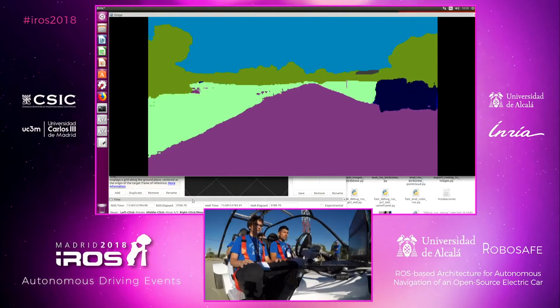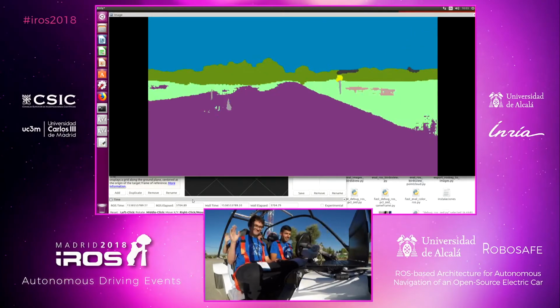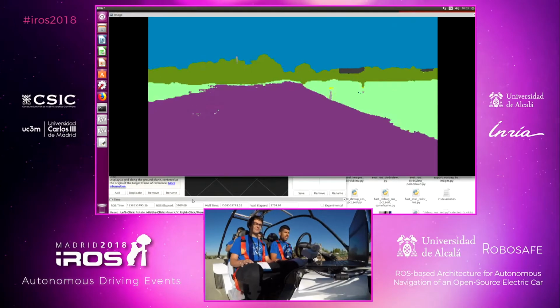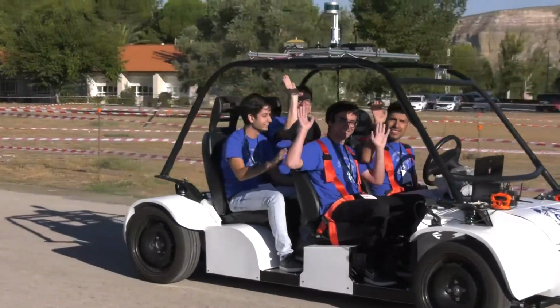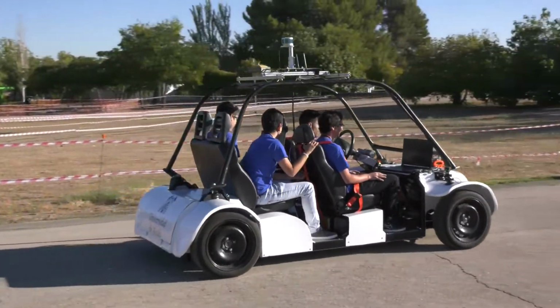Our group is very concentrated in this demo. Hi guys, you can shake your hands. You can say hello to the tribune, to the audience. This is the University of Alcalá team, okay?